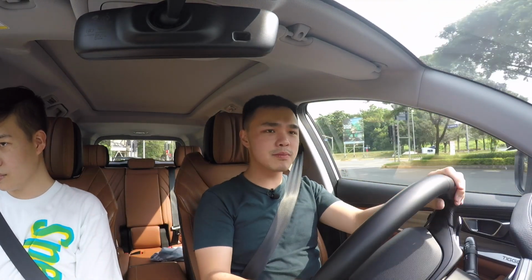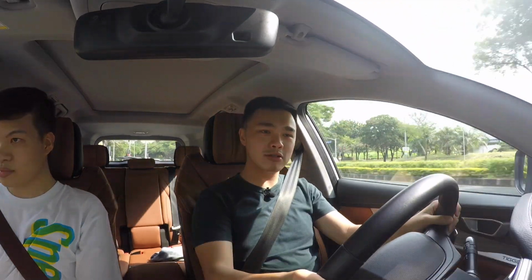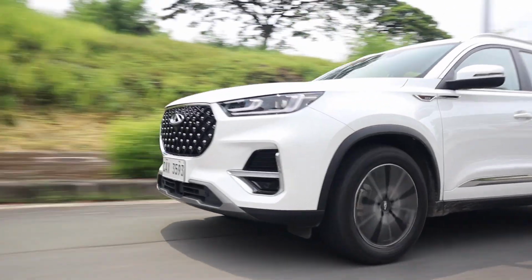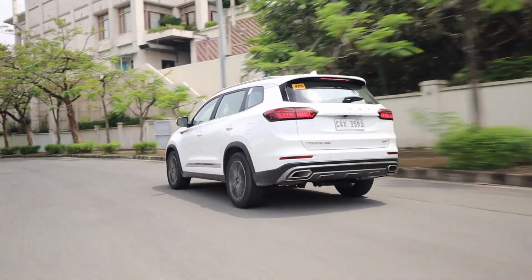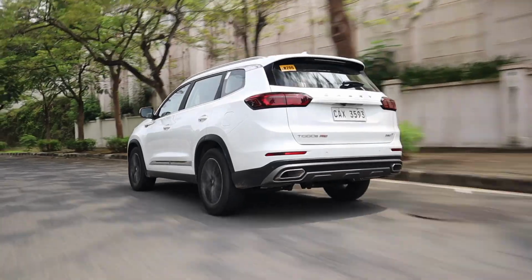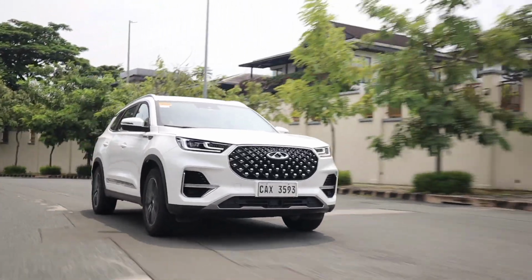Next would be the power. So 195 horsepower doesn't sound like much for a car this big, but you step on it and it really goes. You'd expect that this car would have 200 plus horsepower, and if I didn't have the spec sheet with me, I would easily think that this car has more than 200 horsepower. And I'm very curious to try out the 2.0 liter version of this car and just how much more power it can give you, because this car already as it is pretty fast.